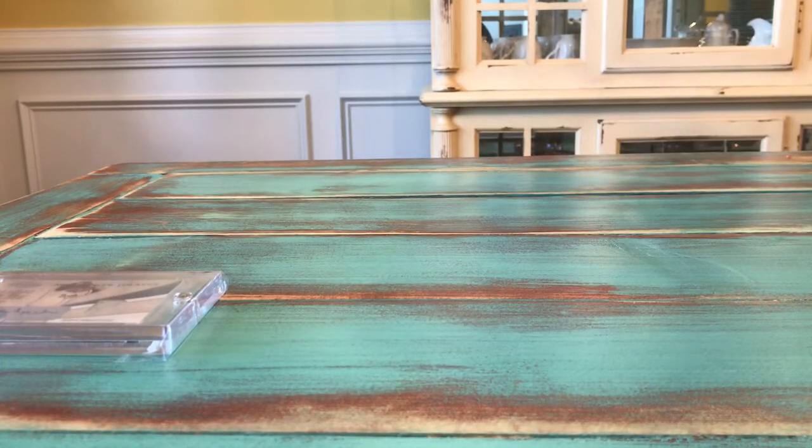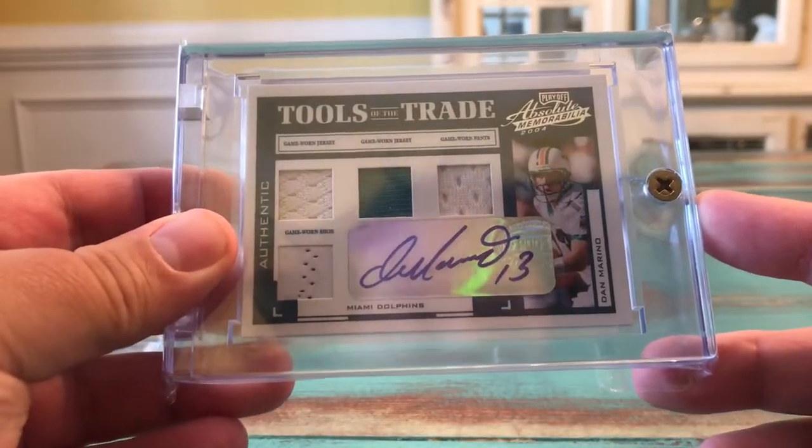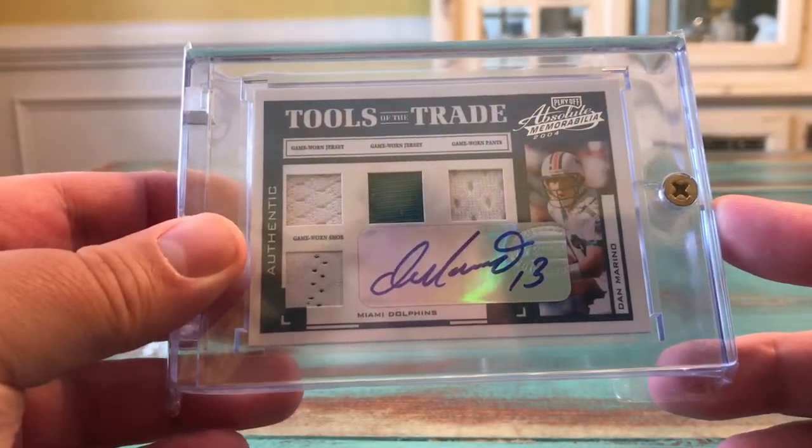I'm a big fan of all the quarterbacks from Pennsylvania, especially Western PA. I didn't have an auto of this guy yet. So here's this Dan Marino. Again, another sticker auto, but I'm okay with that.